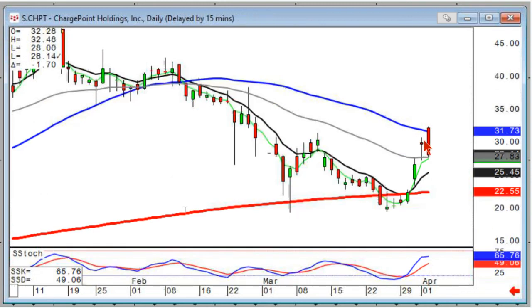CHPT, that's not good. Bearish left-right combo right here at the 50. If it opens lower, you close it out and wait to see what it does back at the T-line.